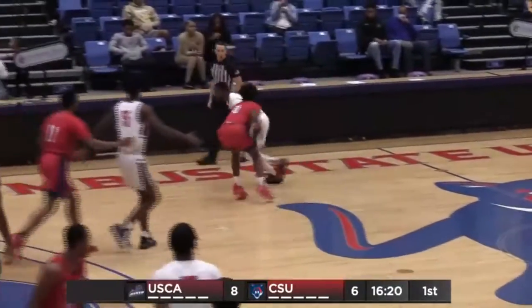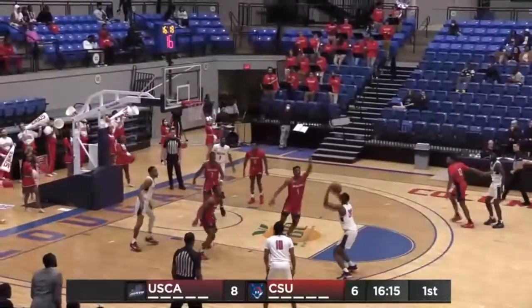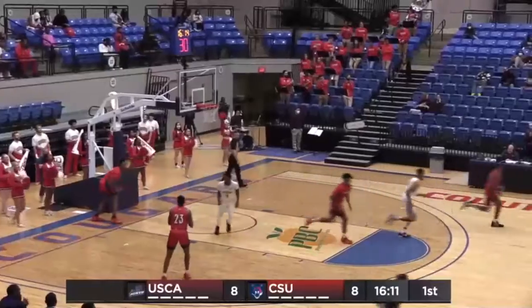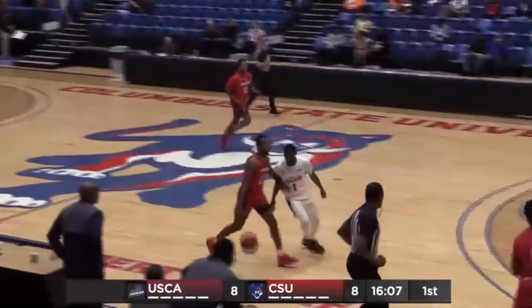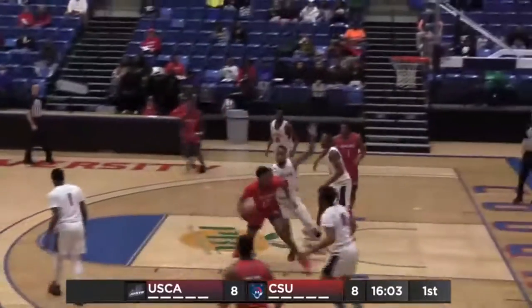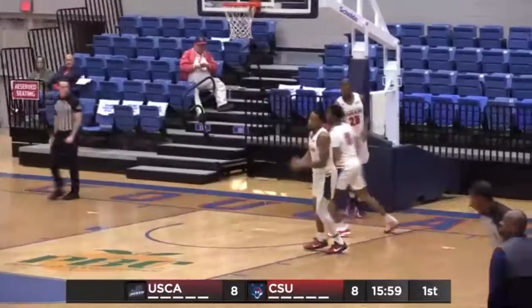LD right in front of me, driving to the baseline. Nelson Haskin, a long two, good. Behind the left elbow, Nelson Haskin with the basket, ties the game at 8. The young man out of Demopolis, Alabama. Driving down, spinning, shot is up and good by McCoy.